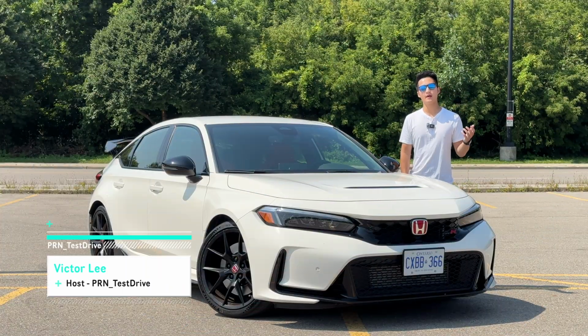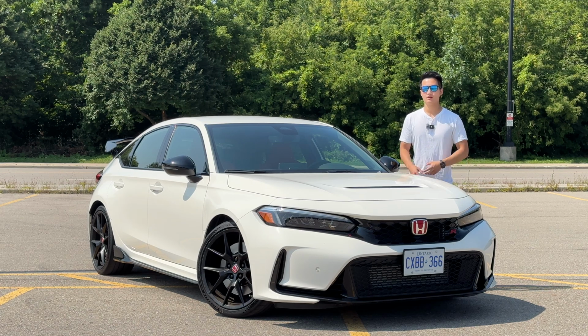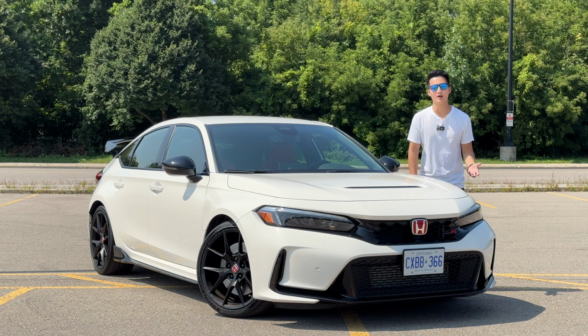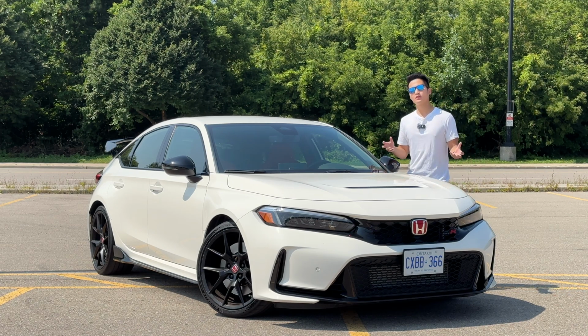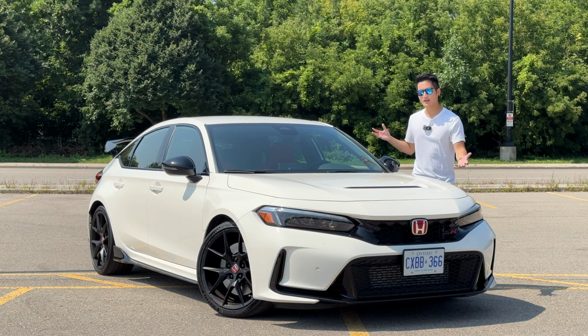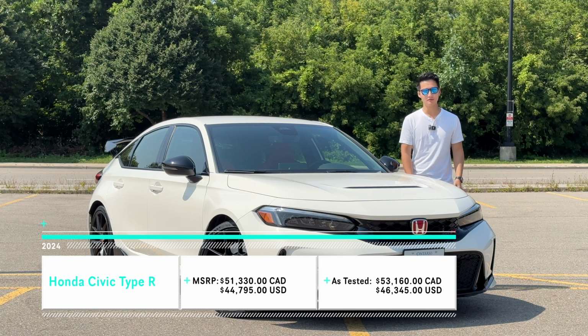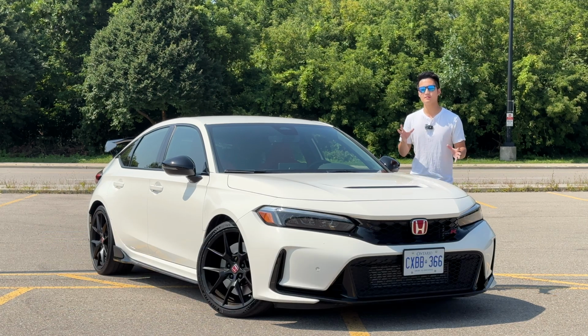Last week, I drove the Acura Integra Type S and I thoroughly enjoyed driving that. The grip, the nimbleness, the agility, the handling, the exhaust sounds all just made that car such a driver's car. Now the Integra Type S shares the same platform as the Civic Type R, which is exactly what I have here today in championship white. So we're gonna go through the exterior, interior, go for a drive, and then check out what are the main differences between this and the Integra Type S.